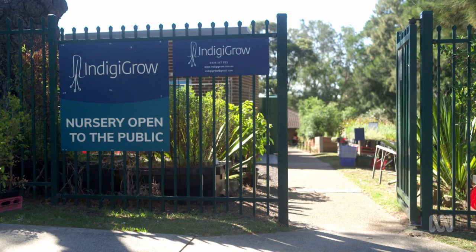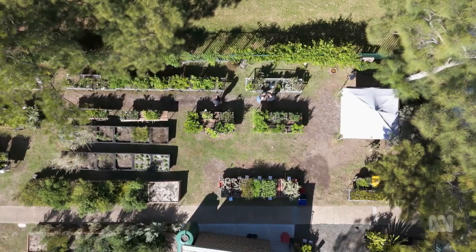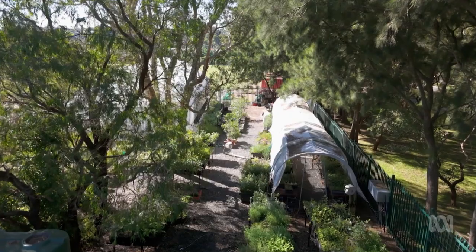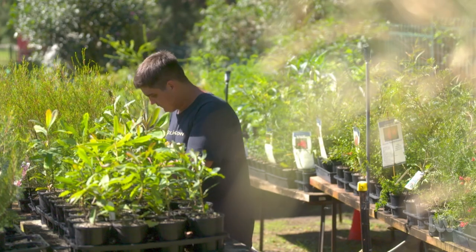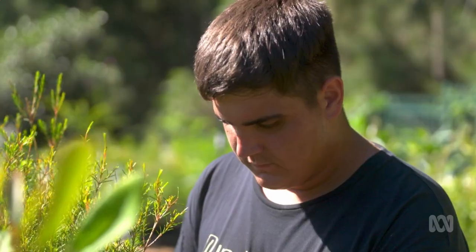And that's where I set up a project called Indigigrow. How does the work you're doing at Indigigrow relate to this plant community? Well, it has a direct relationship because we've had a connection to our lands here through our plants for thousands of years. And now it's about getting our young people on board, teaching them about the plants and then teaching them how to grow them. And that's what we do in the nursery.